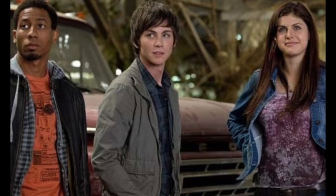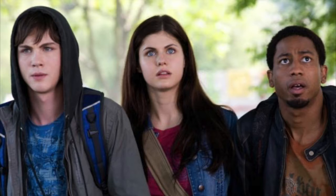Percy has a lot of allegations against him that he works through with his friends Grover and Annabeth. Essentially the entire first book is Percy having a lot of allegations against him for stuff that he didn't even do, and that just becomes an entire problem for him.